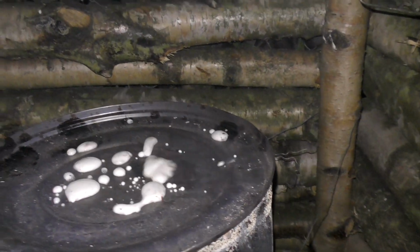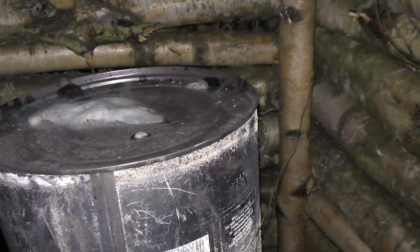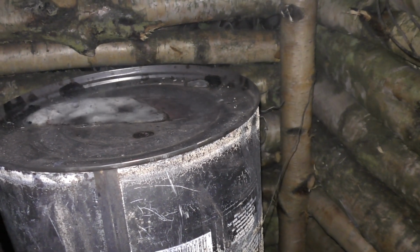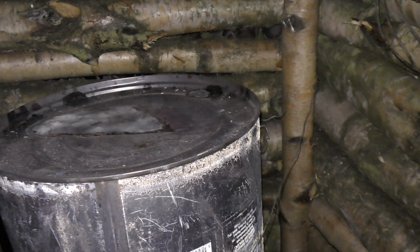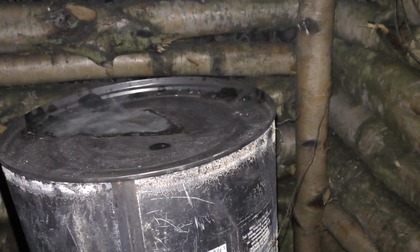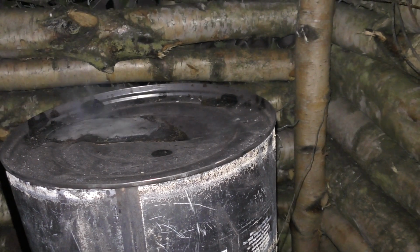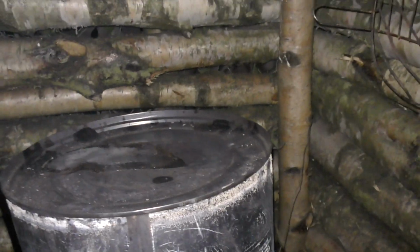Let's have a look. This is going to be sacrilegious, but a tiny little bit of beer. Yeah, look at that. Smells like a brewery in here now. Oh, it stinks. There you go, and that just shows you how hot it gets. It's just evaporating away. But next time I'll do it with water because that stunk.